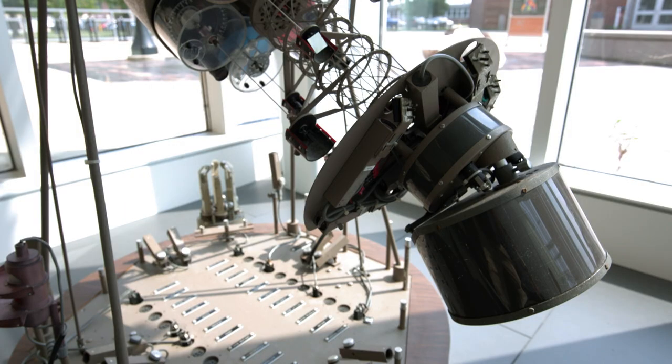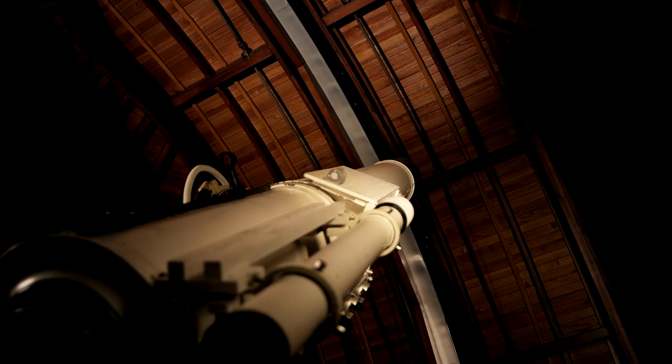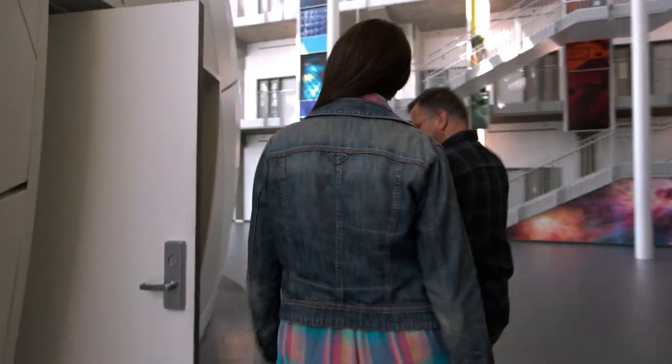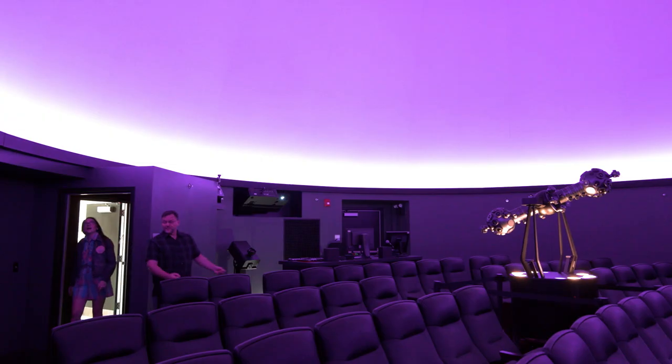Now, what's the difference between an observatory and a planetarium? Well, in an observatory, you'd be looking through telescopes to look at the night sky. In a planetarium, we recreate the night sky. Interesting. This is our planetarium.